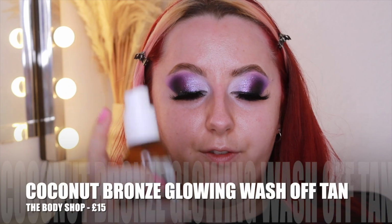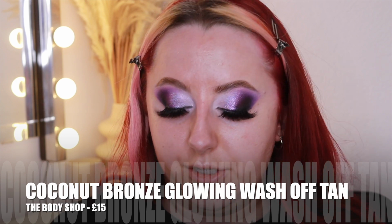So whilst that's drying down a little bit, I'm just going to add a bit of Body Shop Instant Tan to my neck, because I've got a feeling that this foundation is just a shade too dark for me. And I absolutely love the Body Shop Instant Tan. I use it on my face most days, to be fair, and just on my neck.